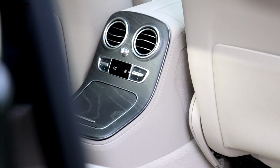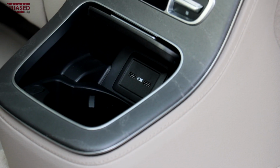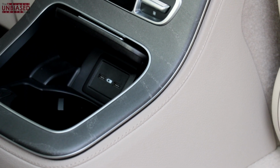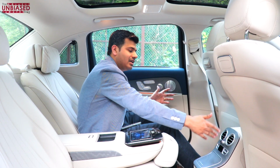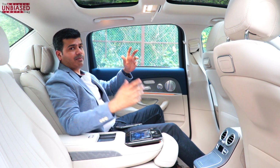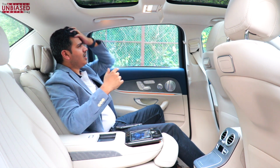The cup holder has moved here, so you can put your drink in here, and then you also get two more USB Type-C ports. So a plethora of USB Type-C charging options here. You also have obviously the rear climate control, AC controls here. You have vanity mirrors for you at the back because you're the boss, you'll be checking your hairstyle very often.